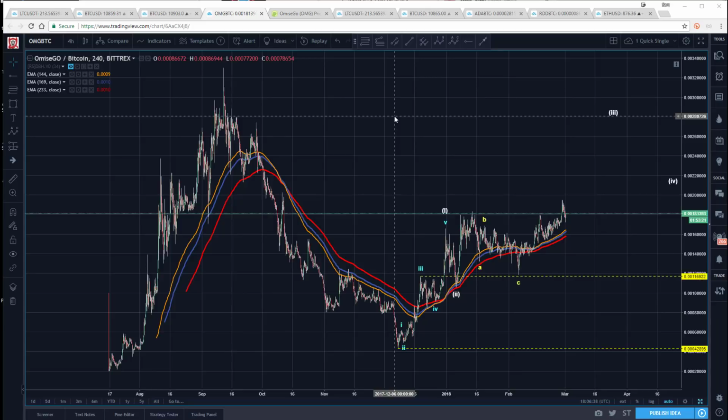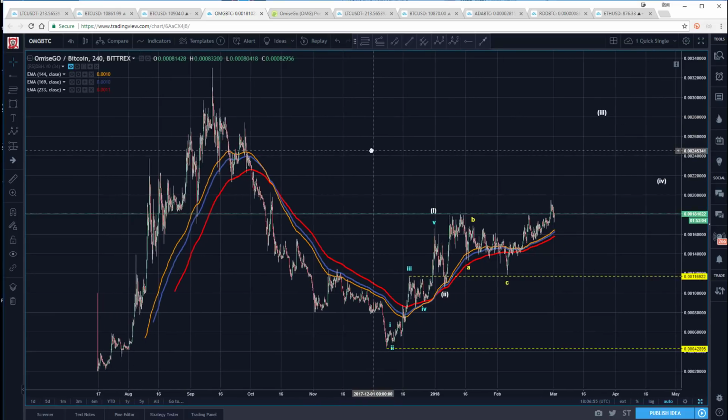After running the polling that we do amongst members here, I've got two contenders for today. First one is OmiseGo to Bitcoin, and this is on Bittrex here. So now I've got OmiseGo to Bitcoin. This is the 4-hour here on Bittrex.